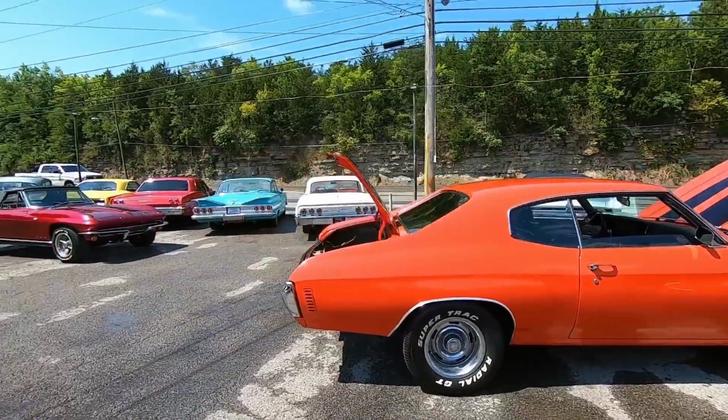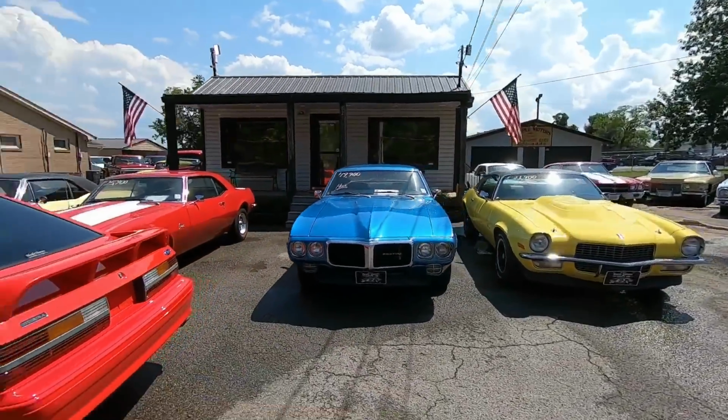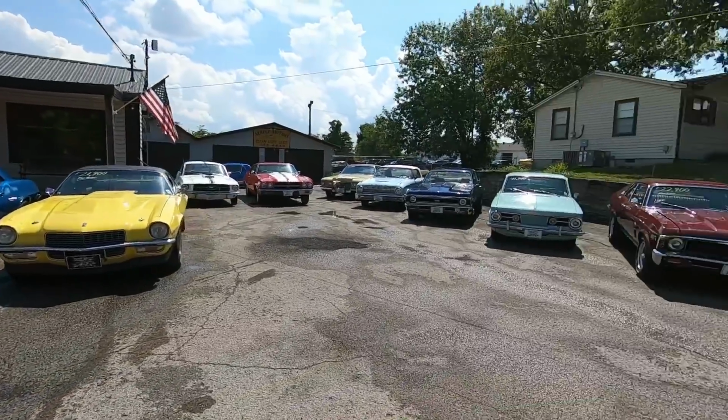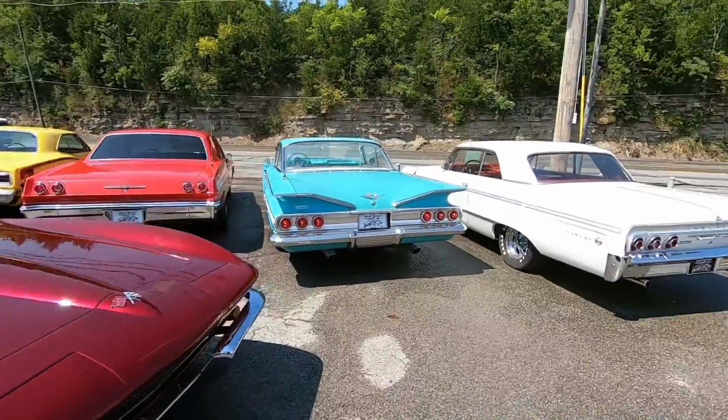We do this with every car on the lot. All you have to do is type in the year, the model, and Maple Motors in the YouTube search bar, and you should be able to find 2 videos of each one of our cars. One's a test drive and one's a walk around.